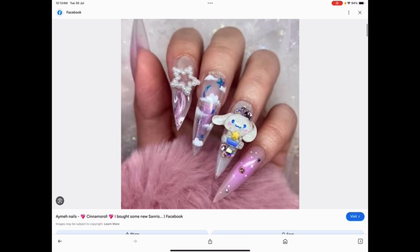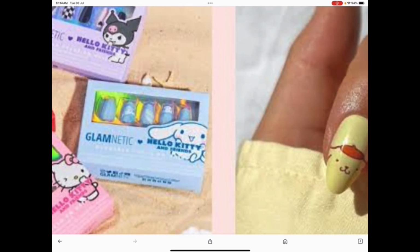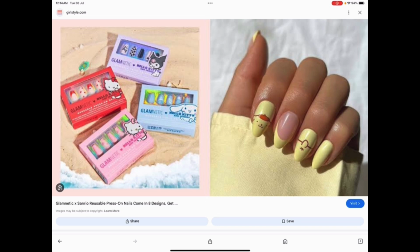I mean, I was over here and I did this. Yay, I got it. Bro, they sell these type of nails. This looks so naturally beautiful. I love it. I love, love, love it. Glamnetic.